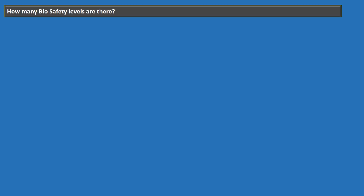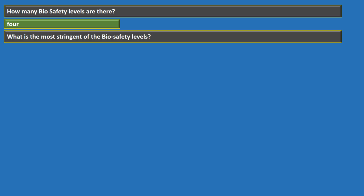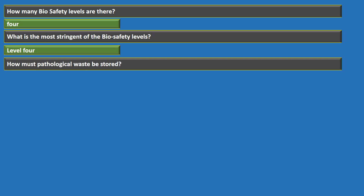How many biosafety levels are there? There are 4 biosafety levels. What is the most stringent of the biosafety levels? That 4th level, level 4.